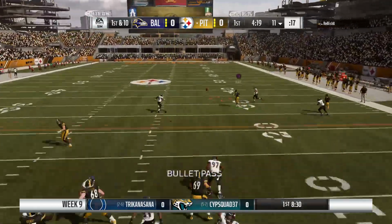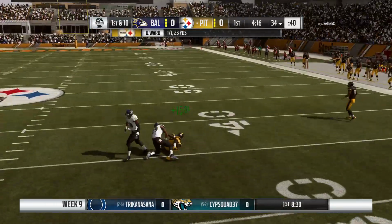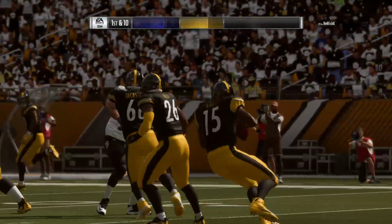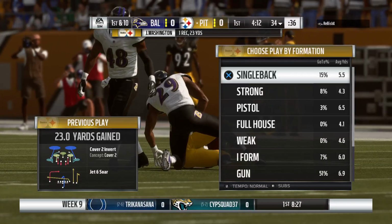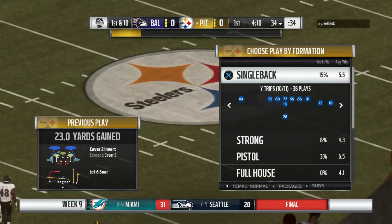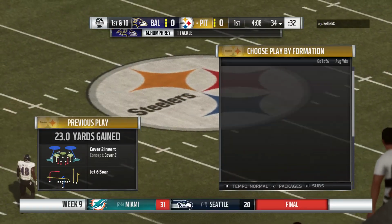Throwing on first down. Moore. And he gets this one just shy of the 35 to the 34. 23 yards on the play. Right after the turnover, they come out throwing. And that means it's a sudden change situation.